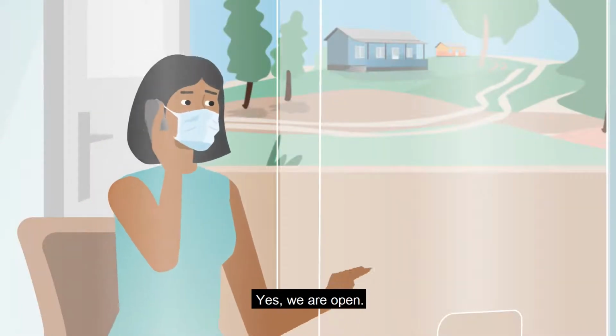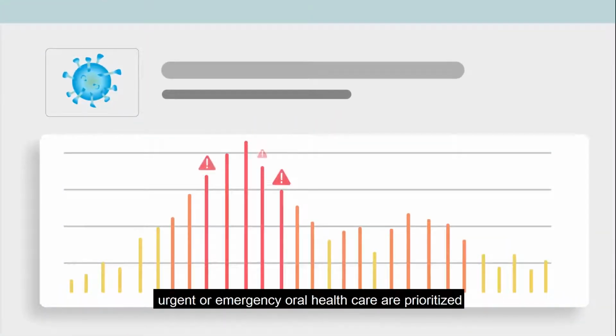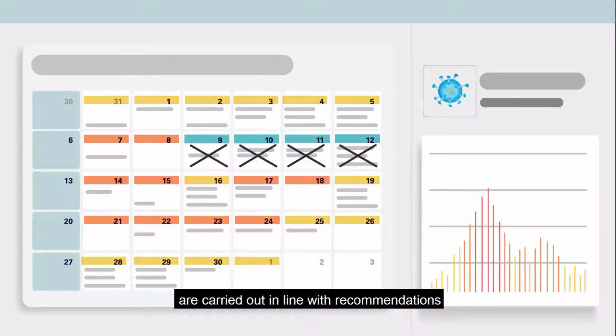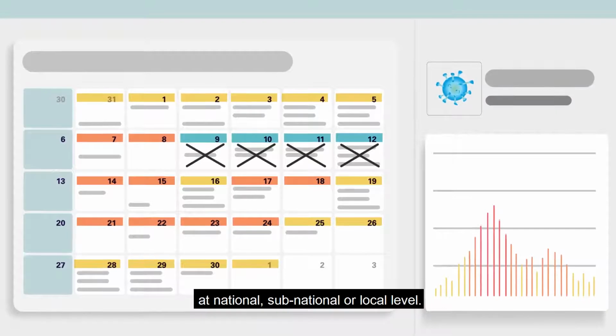Yes, we are open. In communities with high transmission rates, urgent or emergency oral health care are prioritized, and routine, non-urgent care are carried out in line with recommendations at national, subnational, or local level.